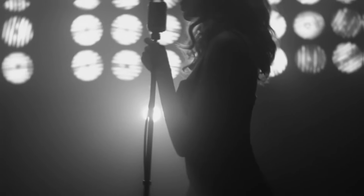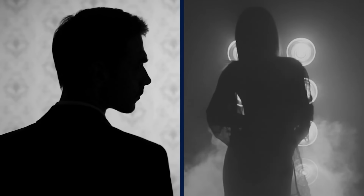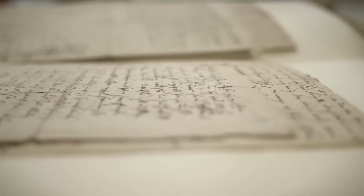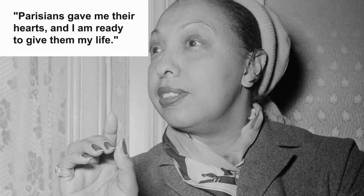Baker's celebrity status made her a doubtful spy candidate because she could never travel discreetly, but that's precisely why she was such an appealing candidate. Her cover could be her fame. Abtey wanted Baker's charm, beauty, and stardom to be enough to entice secrets from the lips of adoring diplomats at embassy parties. Baker agreed to spy for her adopted country after discovering the freedom that America promised on parchment in France. "France made me who I am," she explained to Abtey. "Parisians gave me their hearts, and I am ready to give them my life."